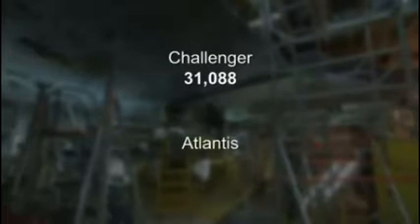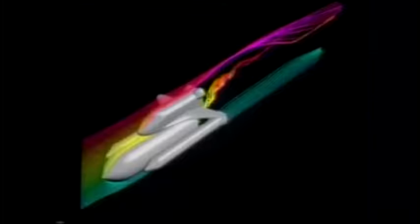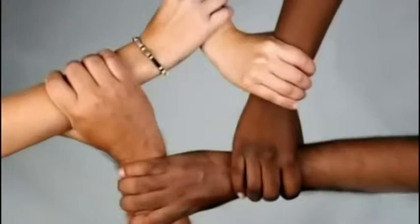It was built with the most, 31,088, while Atlantis has the fewest, a mere 24,177. Groundbreaking. A computerized digital flight control system, now common in commercial and military aircraft.